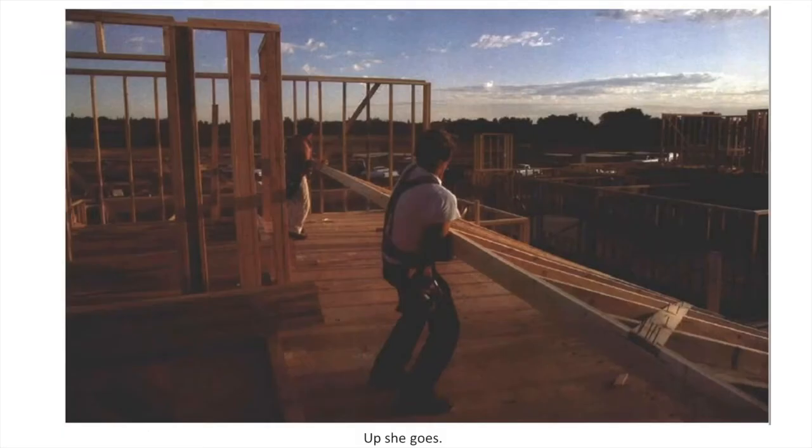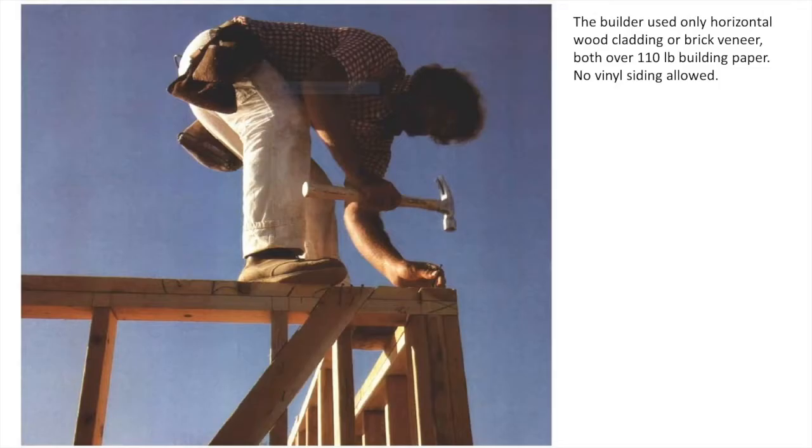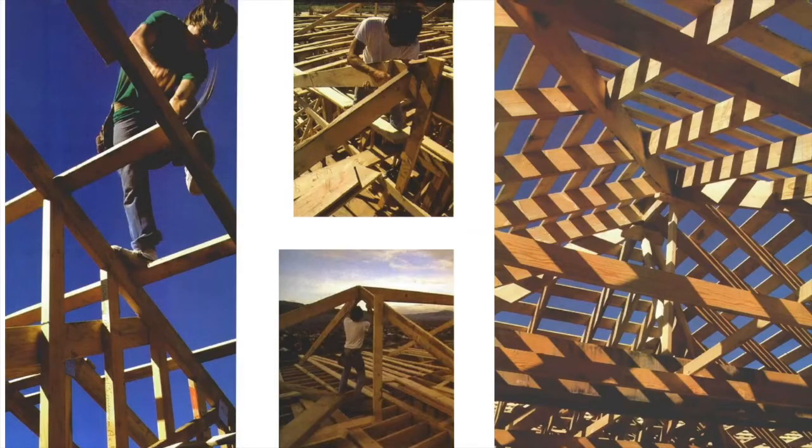Up she goes. The builder used only horizontal wood cladding or brick veneer. No sheathing at all. Both over 110-pound building paper, no vinyl siding allowed. So, banging together the roof.